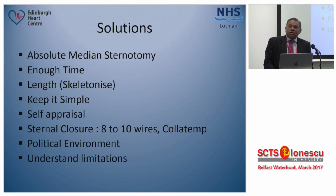Coming to sternal closure, 8 to 10 sternal wires is a must if bilateral internal mammary arteries are used, and it's very important for the lower half of the sternum to have lots of wires, because when there's sternal dehiscence, that is the area which starts dehiscing first. We use Collatamp as well in high-risk patients. It is antibiotic impregnated collagen, and we use it in patients who have BIMAs and who are diabetics or have COPD and other risk factors.